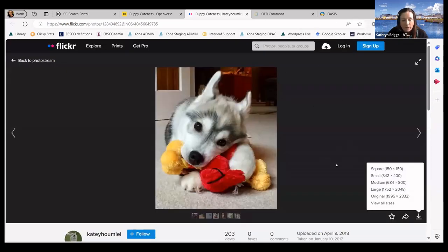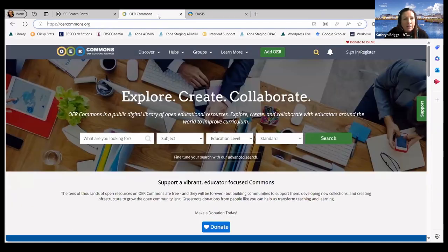Okay, so I'm going through these quickly because I just want to give you a few to get a look and feel of them. So that's the CC portal. Next, we're going to take a quick look at OER Commons.